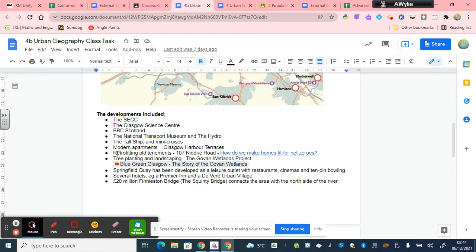Another project has been the retrofitting of old tenements, like seen at 107 Ridgery Road. The aim of retrofitting this is to build homes that are for the future, for a carbon zero world, and that helps reduce emissions.